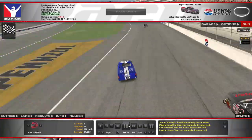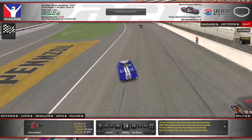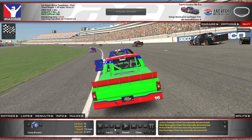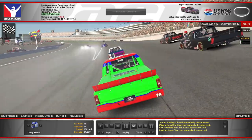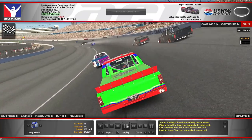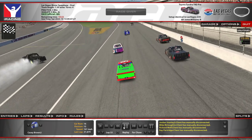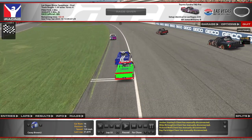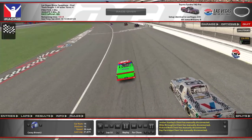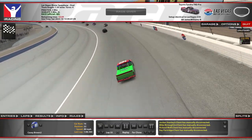Oh. What happened here? 6. Able to avoid it, but not long enough for the 16 to come plow into him. I don't think there was a caution yet, though. No, there was a caution. So probably should have been slowing down a little bit more. You can see the caution's out right now. And maybe you couldn't see him, he comes and smashes the back end of the 6. I'm sure the front of the 16's not feeling great either.